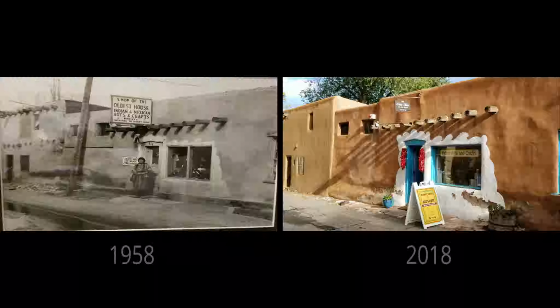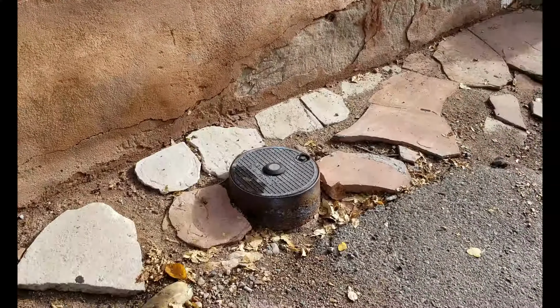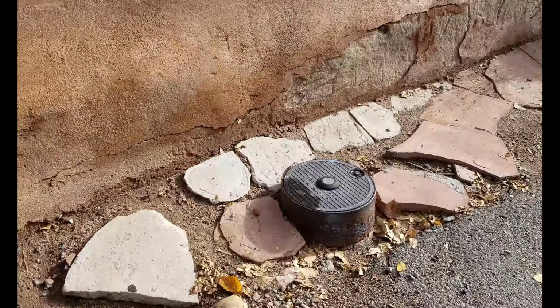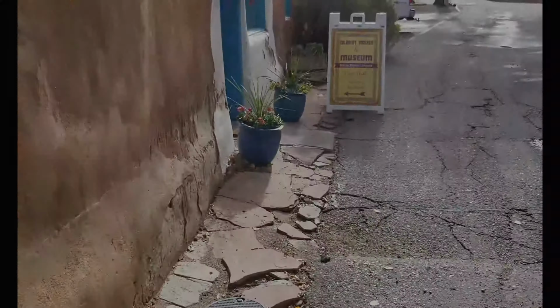So inside the museum, there was a picture taken from 1958. I decided to pop outside and take a 2018 version of that photo. And as you can see, other than the sign and the missing telephone pole just to the left of the photo, there's really not a lot of difference between the two. Pointed out in the 1958 photo of the gift shop, you can see a light post in front, and there's the footing for it, still sitting there on the street 60 years later.